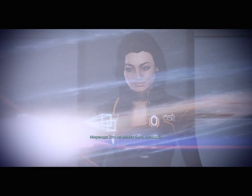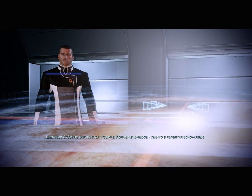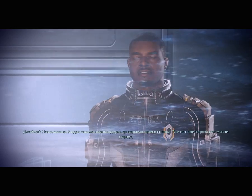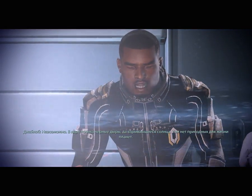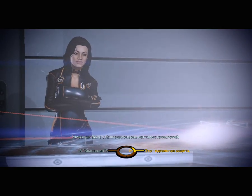That can't be right. Edie doesn't make mistakes. The Collector homeworld is located somewhere in the galactic core. Can't be. The core is just black holes and exploding suns. There are no habitable planets there. Could be an artificial construction, a space station protected by powerful mass effect fields and radiation shields. Even the Collectors don't have that kind of technology.